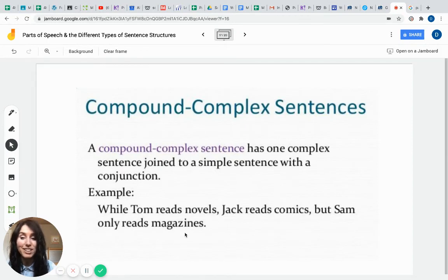Those are both what's called independent clauses. And I noticed that this is one of my coordinating conjunctions, but, and I have got my comma there because that's what we do when we combine 2 simple sentences. We add the comma because these are combined. So I've got, this is my dependent clause. This is the complex part of it. While Tom reads novels, notice I have to put a comma there too.